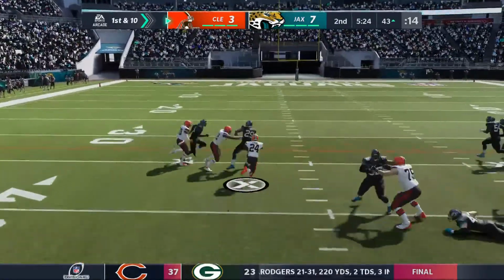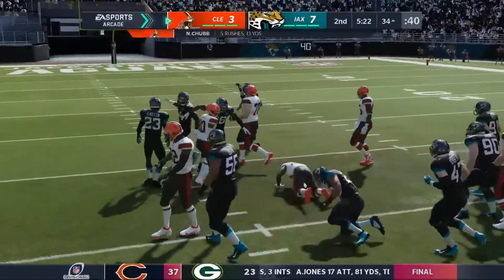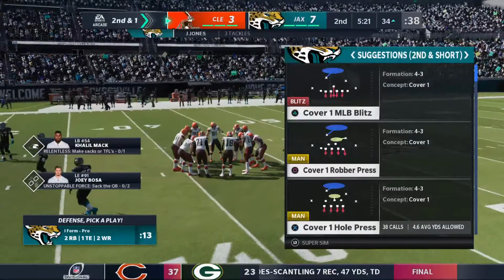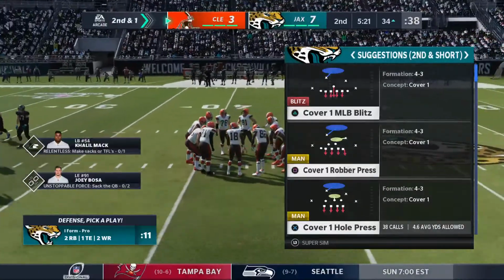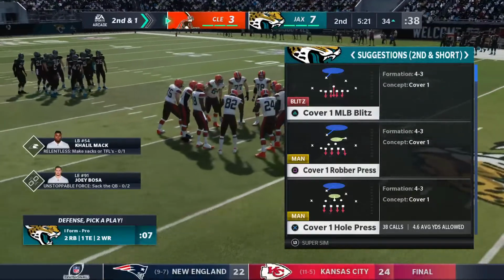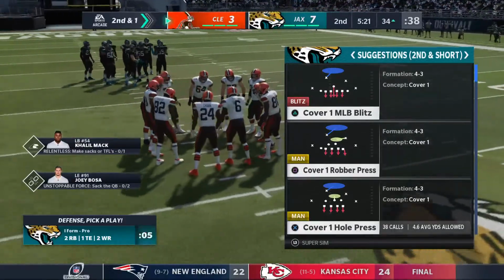Mayfield hands it off to Chubb. Now he's tackled a yard short of the marker. Good gain of 9 on first down. Even though they gave up more than they wanted to on that play, it actually illustrates how well they bottled them up throughout the game, because that was his longest run of this contest.